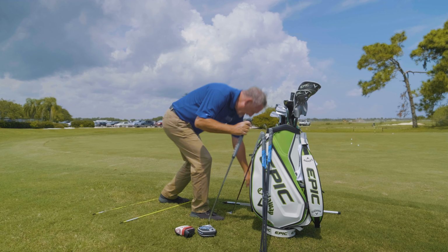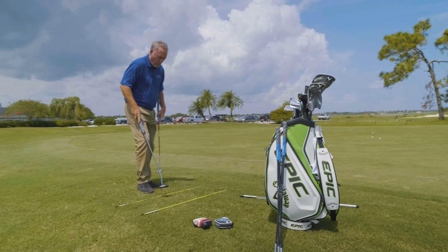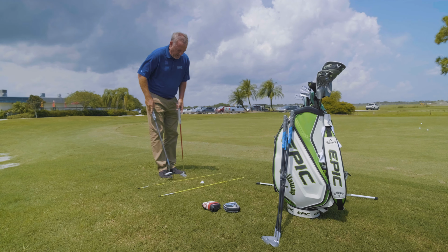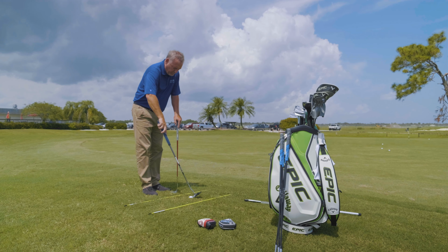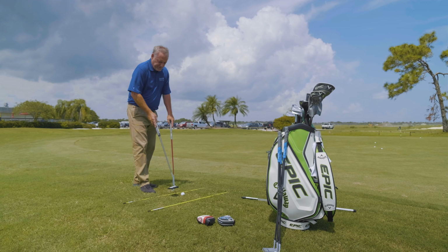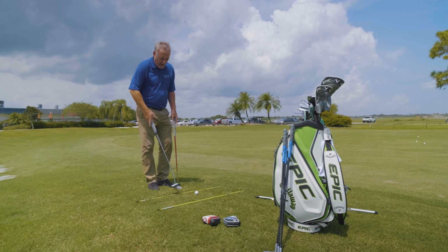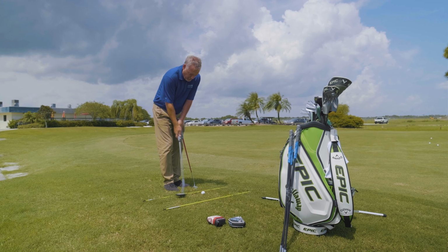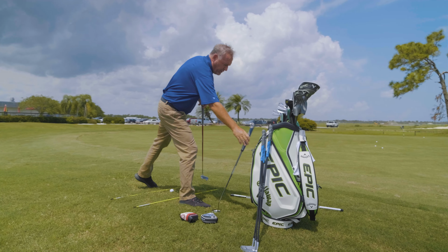Next thing is I have a tendency, I've talked about it before, and a lot of people I play with ask me about my putting. I've always putted with a blade, and I've gone to a little bit more forgiving putter, and I've got the 2-ball with the line. I will practice my stroke on the green with the feel and the alignment so I can kind of train my eye and get comfortable with that.